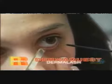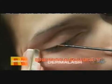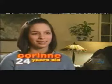And Corinne agreed to try DermaQuest Dermalash, a nourishing treatment that claims to give you longer, fuller-looking eyelashes. It's starting to show results. I've seen a lot of changes in my eyelashes. I'm actually seeing the lashes growing and coming in fuller.